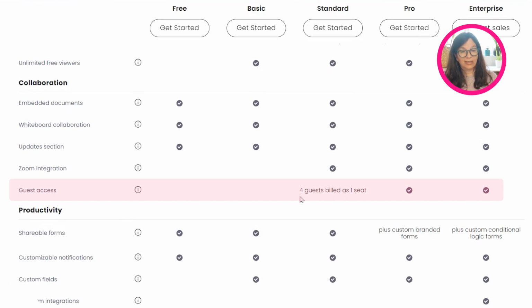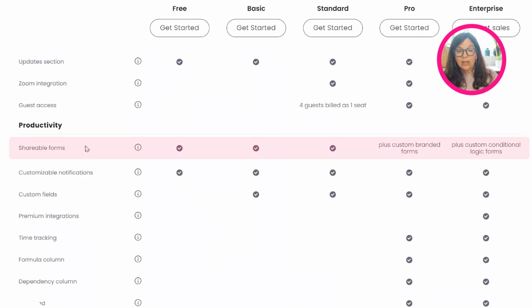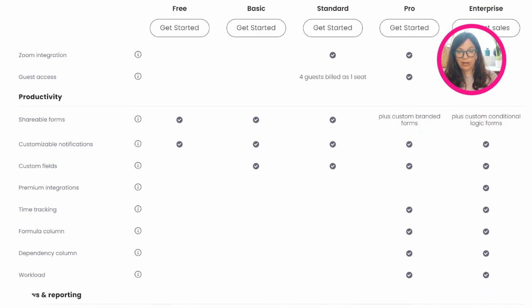I'm going to go to guest access, which is what I spoke about, that here you can have 4 guests counted as 1 seat. And for Pro and Enterprise, they're free. You also have forms on all of them, but here you can custom brand your forms. I'm just kind of trying to highlight the most important things.